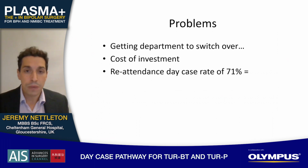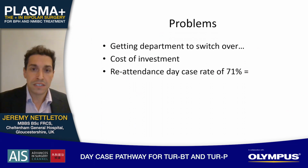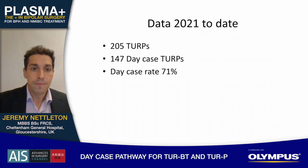So, of course, we have encountered problems along the way. As with all of these changes in practice, it's taken some time to encourage the whole department to move over. There was a significant investment in new equipment because our old legacy equipment was not Olympus. And we've also had to consider problems along the way.